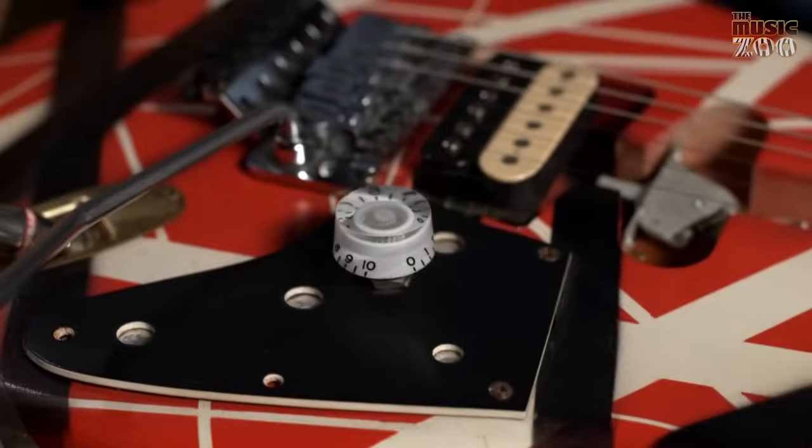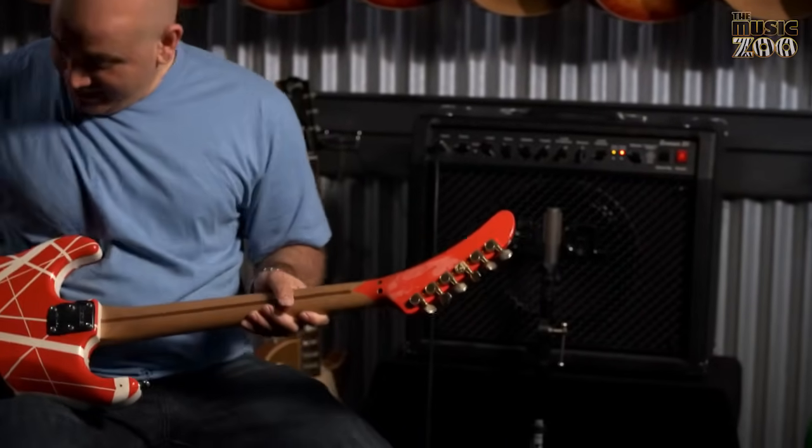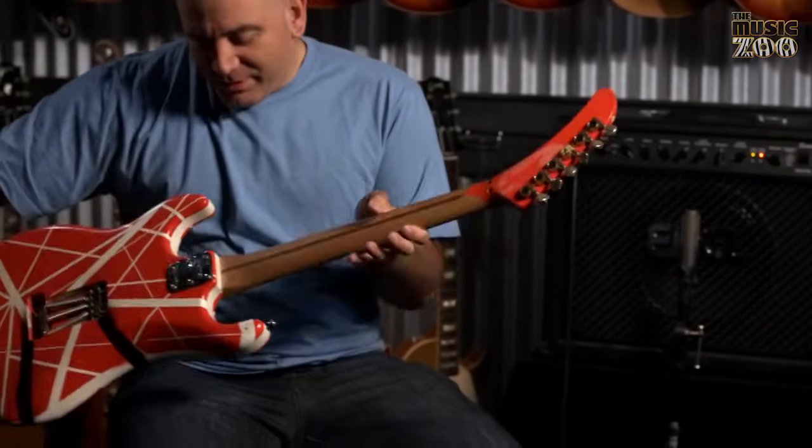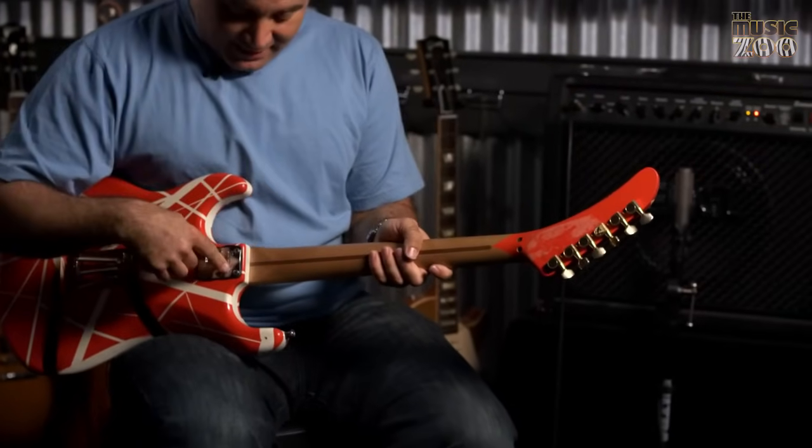And if I spin the guitar over, back here, there's some road wear on it, there's some tape on it where he actually stuck his guitar picks. There's little things that would be very Eddie. There's a Van Halen pick stuck inside between the neck and the body.